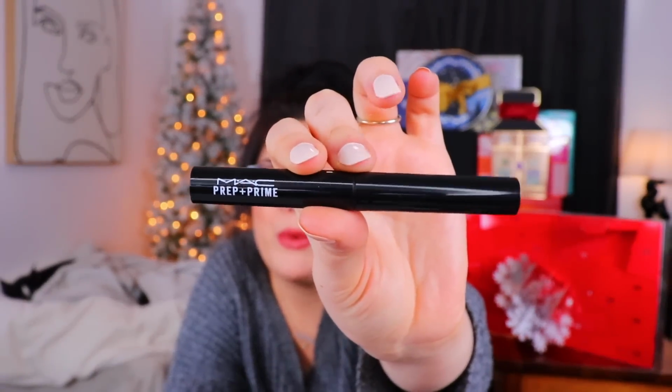Oh, all right, moving on here to day number 4. This looks like a pretty good size. So next here we have a stick of MAC Prep and Prime, and I think this is one of the lip primer kind of things. It seems like a good size of it. That doesn't smell great. How am I supposed to know that? I can barely smell. All right, 5 is in this little corner down here.